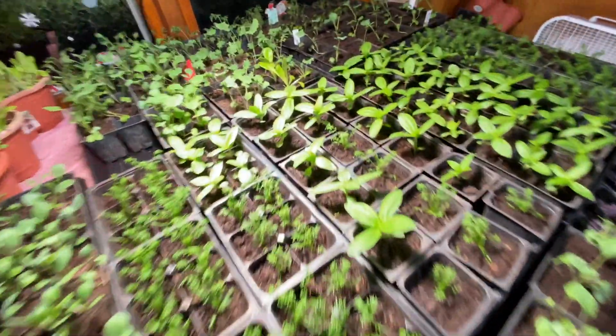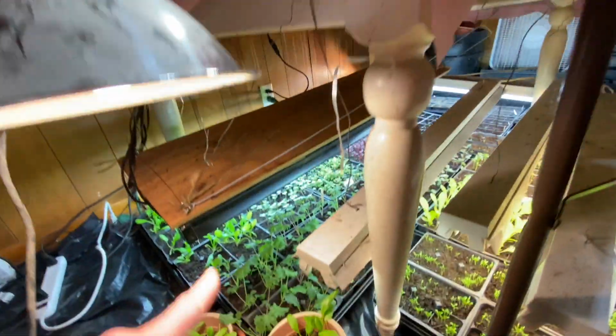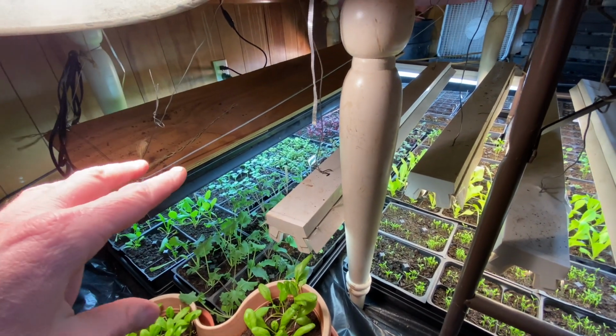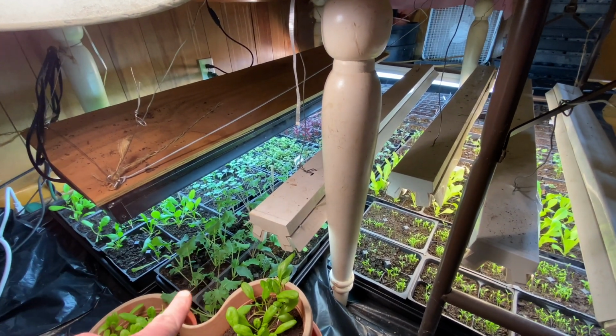Some of these plants, look how big some of these zinnias are. Nice. Really limited on light, you can see. We just have this one light and then these shop lights under. And what I do is I rotate every day. The plants that are on the bottom go on the top for a day, and all the ones on the top go on the bottom for a day.